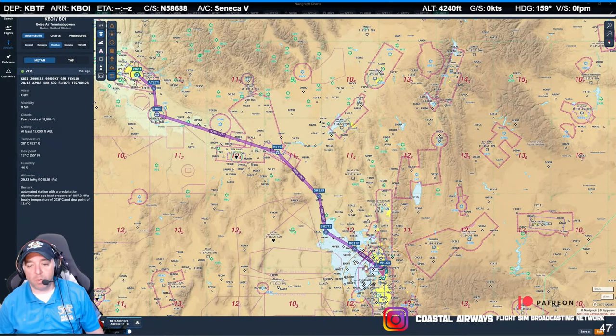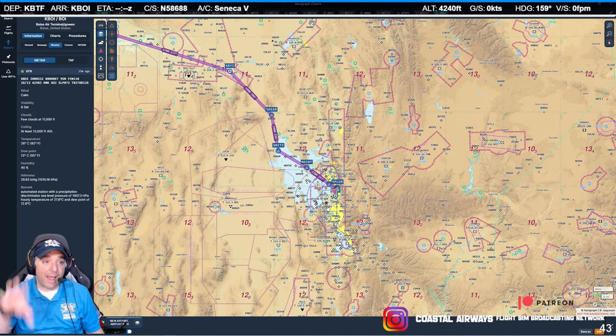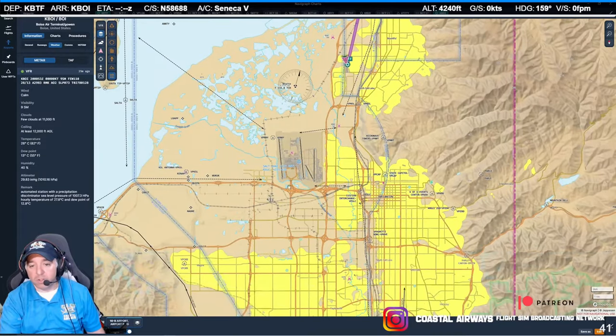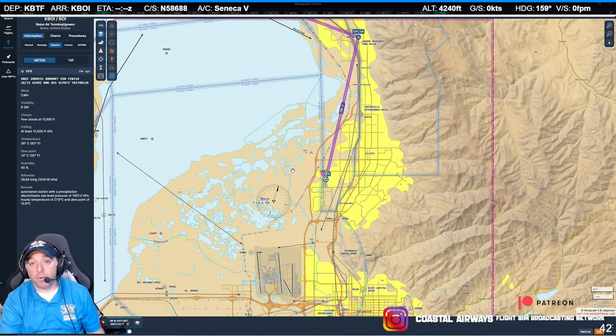This is our route of flight, so we're going to go over the Great Salt Lake, get away from these thunderstorms, and then up into the Boise area. So let's drill down. I'm going to zoom into this, and we're going to see airspace. Now, Salt Lake International is here, and obviously you folks know Class Bravo airspace. You've got to get clearance to go into and out of the Class Bravo airspace.